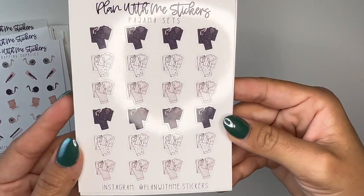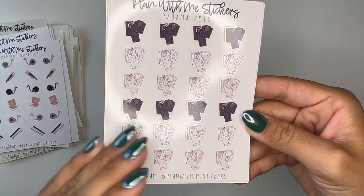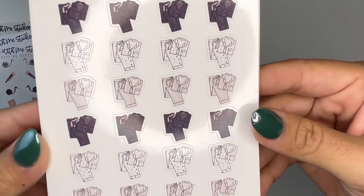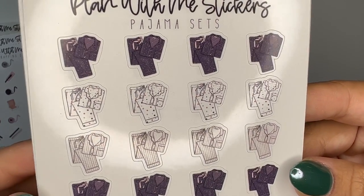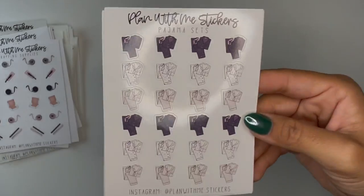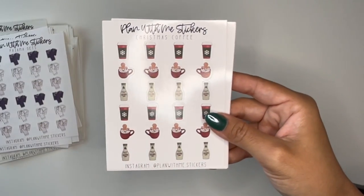Pajama set. I may rename this because I do have another pajama set that I really want to put up in the shop. But yeah, let's see if I zoom in. Is it going to do that again? No. So that is what it looks like up close. And then I feel like it's blurry.